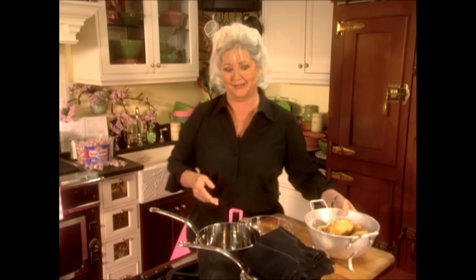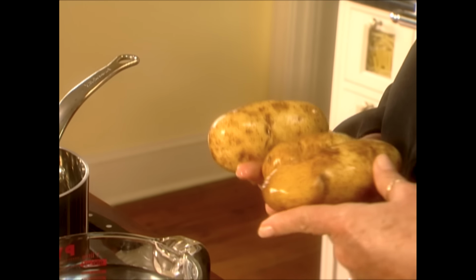No retro meal would be complete without a potato. So we're fixing to make an old-timey dish, cottage potatoes, but I'm going to show you a new twist to them. Now we're going to use 3 large baking potatoes. These are more like a medium, so I'm probably going to use about 5 of these.